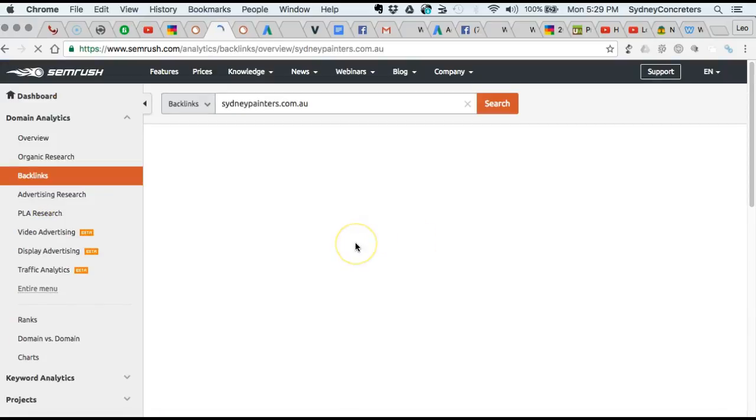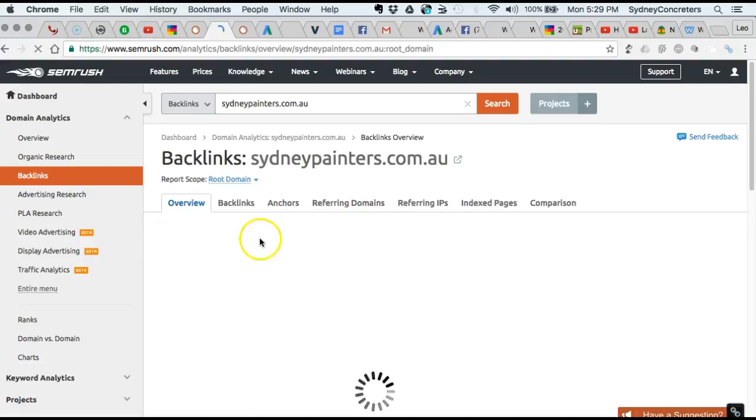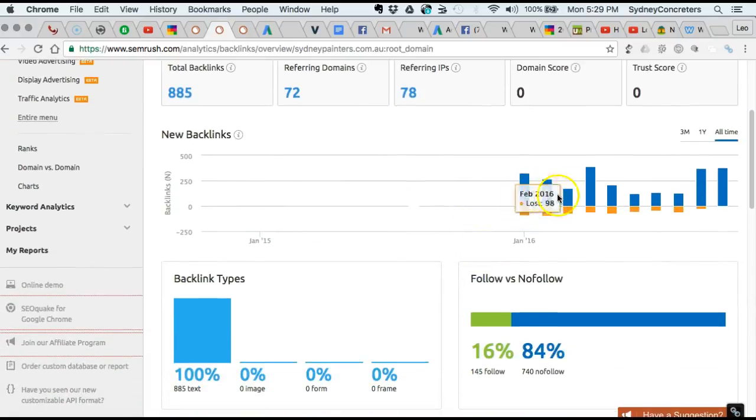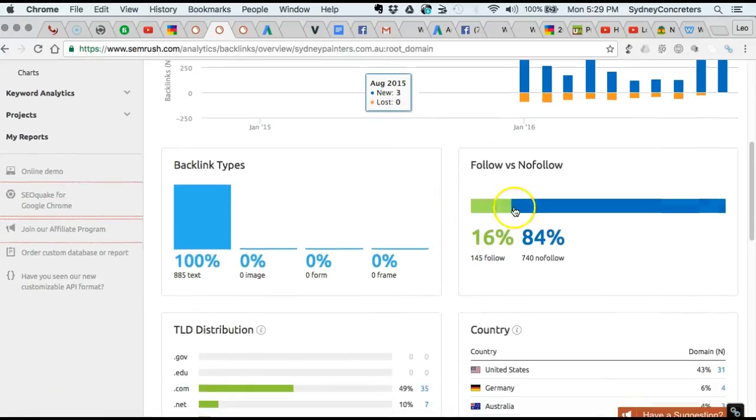Okay, we'll just check out the backlinks and see what he has here also. Just let this load up. Okay, so he's done everything properly. Look at that. Blue are the follow links, and these ones are lost anyway. They're no follow links.